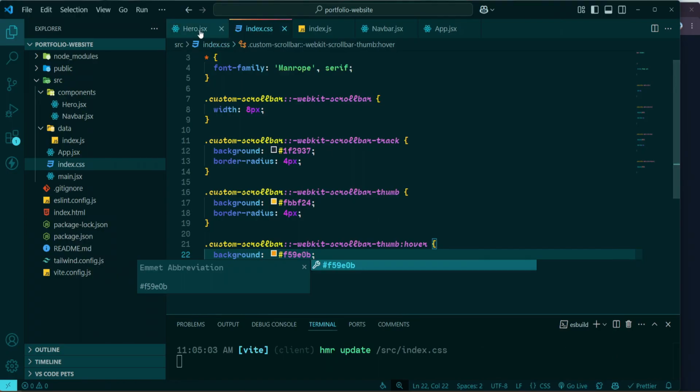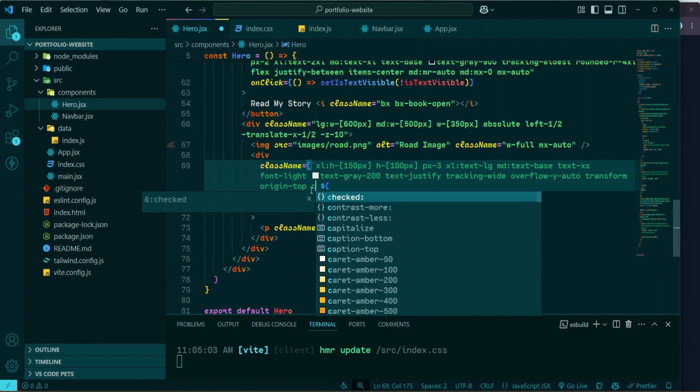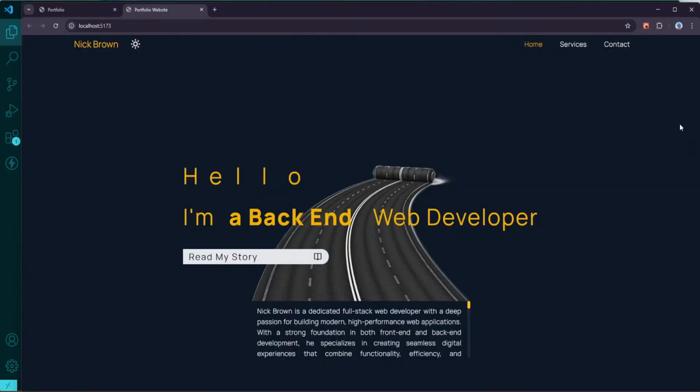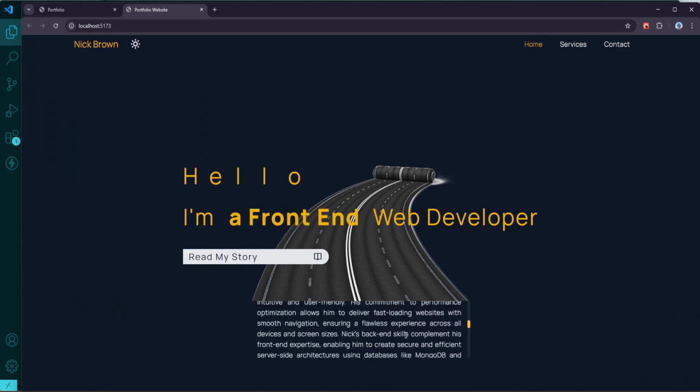Now to apply this style, we need to add custom scroll bar to the div elements. Let's go to the browser. So, as you can see, the scroll bar is smaller and more aesthetically pleasing. It matches the theme and color scheme of the project.